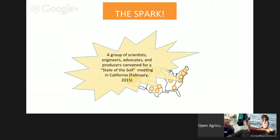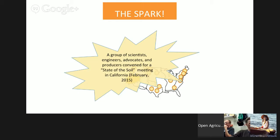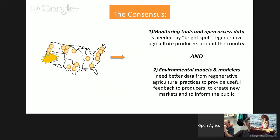Great. So the spark for this idea of the Open Ag Learning Series, and the other thing we're calling the Open Ag Research Association, came about at this State of the Soil meeting that happened just this February in California at Paicines Ranch. There was a group of scientists, engineers, and advocates, people from the nonprofit space, all interested in soil and regenerative agriculture and how we move that topic forward in the next few years. One of the things we talked about an awful lot there was a growing need for better monitoring tools and better data sets to talk about those bright spots around the country, those practitioners in agriculture who are really pushing the ideas forward.